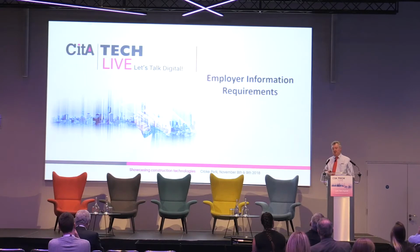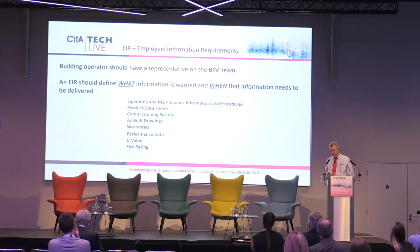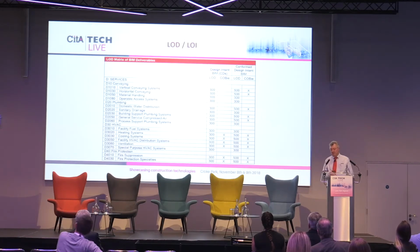If we can get employers to put forward a proper information requirement document so that we know exactly what they want, we can then deliver the information to them in the format that they want. Getting into defining what they want: do they want information about performance? Do they want fire ratings? Do they want serial numbers? All of that is valuable in terms of collecting the information during the course of construction.